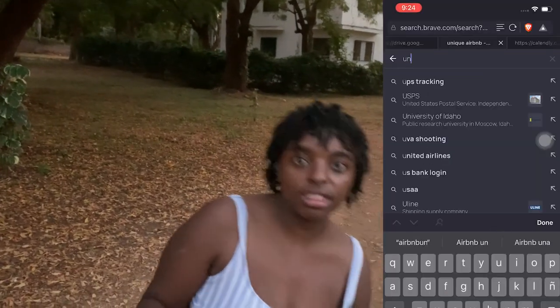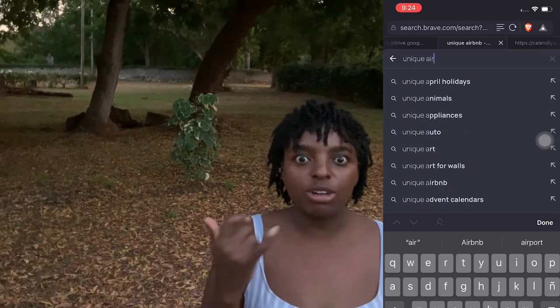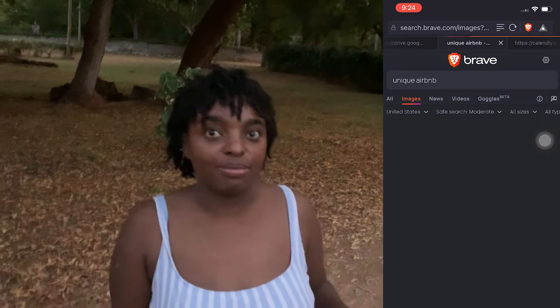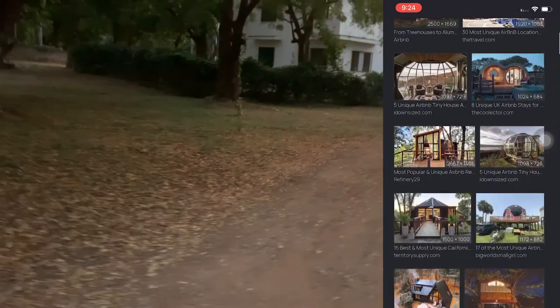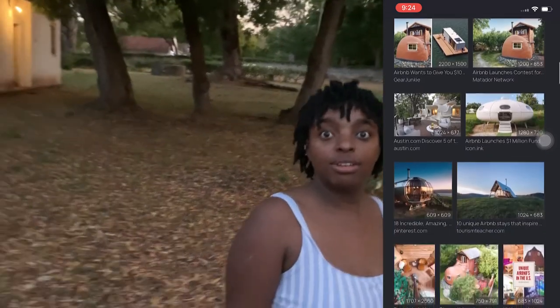You know what it feels like we're staying at? A unique Airbnb. You've heard of those Airbnbs that they consider unique Airbnbs. This is a unique one because it's like a big compound with many different houses. At least it feels unique to me. It is, it's very unique. We've never been to an Airbnb before where it was multiple houses on one compound.